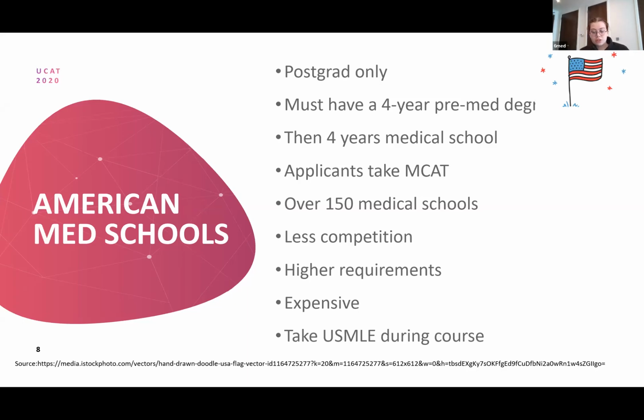You do have to take an applicant test, similar to the UCAT or BMAT, and it's called the MCAT. It's kind of similar to the UCAT, but with American, it's less competitive in that there's less people per place applying, but everything is very tricky, requires you to be very on it and practice hard. They have over 150 medical schools in the US, which is obviously a lot, and each of those are absolutely massive. So loads of places available.